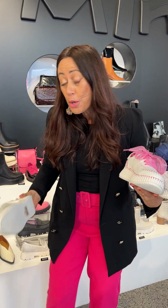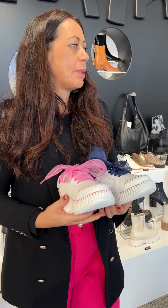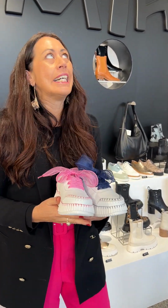So this is the new ones that came in on this recent shipment that we've made live online. They come with laces, the plain lace, but of course Renee has styled them. Oh yes, we might. I can't show you the plain. I do love it, George.